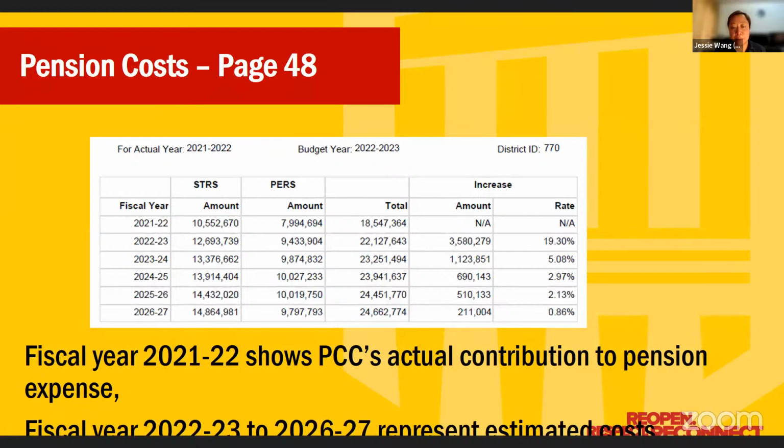And the last very important page is the cost of pension. For fiscal year 21-22, the numbers presented for STRS and PERS represent the actual contribution Pasadena City College has made to support pension costs for faculty and classified members with our district. For fiscal year 22-23 through 26-27, these are projections calculated based on the latest estimates provided by CalPERS and CalSTRS. So it gives us a snapshot of the escalation in costs.